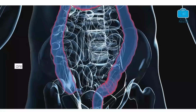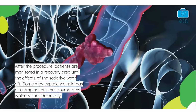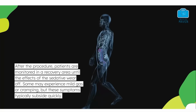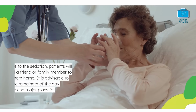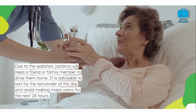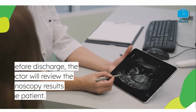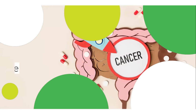After the procedure, patients are monitored in a recovery area until the effects of the sedative wear off. Some may experience mild gas or cramping, but these symptoms typically subside quickly. Due to the sedation, patients will need a friend or family member to drive them home. It is advisable to rest for the remainder of the day and avoid making major plans for the next 24 hours. Before discharge, the doctor will review the colonoscopy results with the patient.